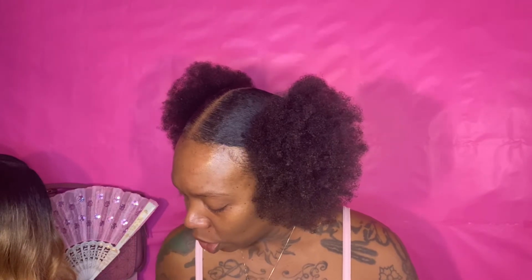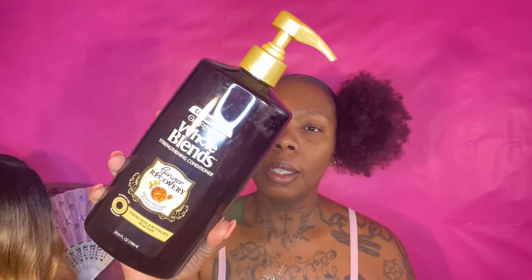And when I condition, I spoke about this in a previous video. I can't remember if I actually used it on camera, but I've been loving this conditioner. It is by Garnier Whole Blends. It is their strengthening conditioner, Ginger Recovery. Ginger is really good for the scalp and hair, and I love it because it smells exactly like ginger and it lasts in my hair even after I've rinsed it out. It says strengthens and revitalizes weak hair. So that is what this looks like.